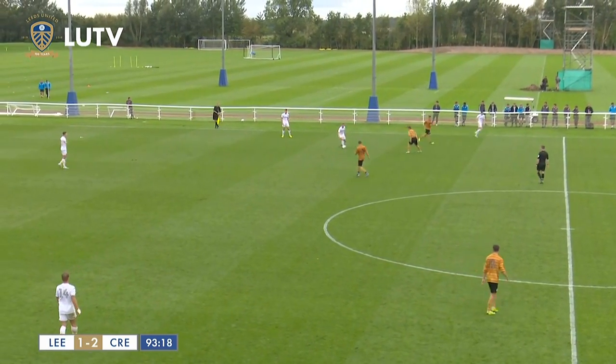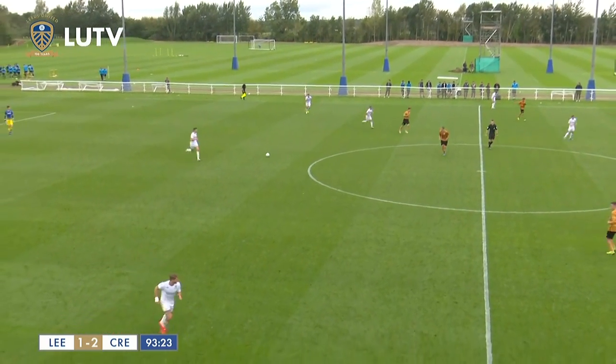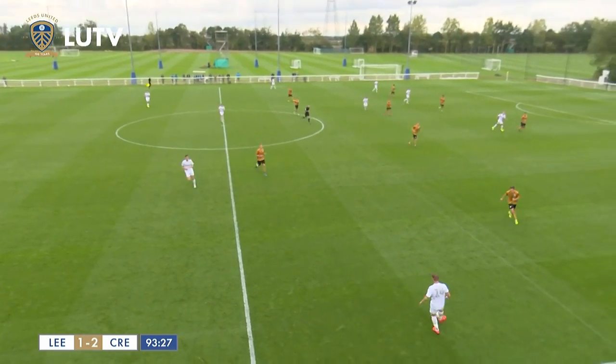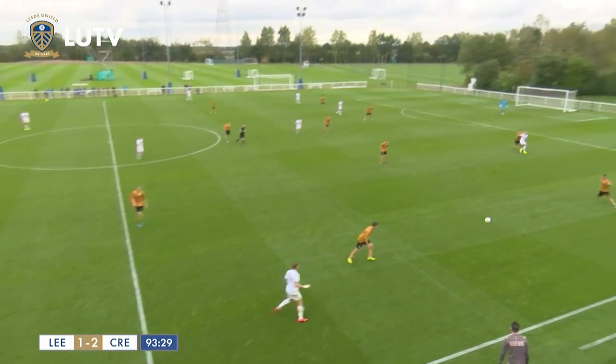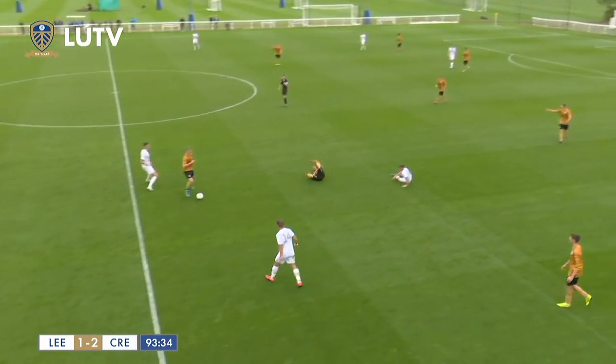There's McCalmont. Needs a runner. Casey to Berardi. Berardi needs help. Not too many white shirts around him. Goes for the pass for Kern. It's too short. Gotts flies in.